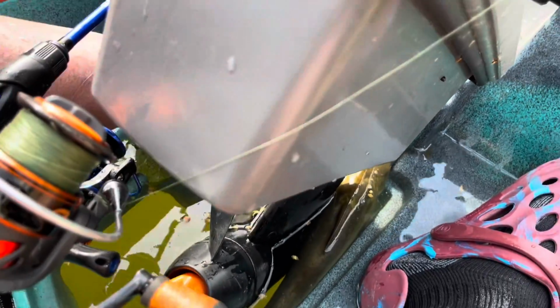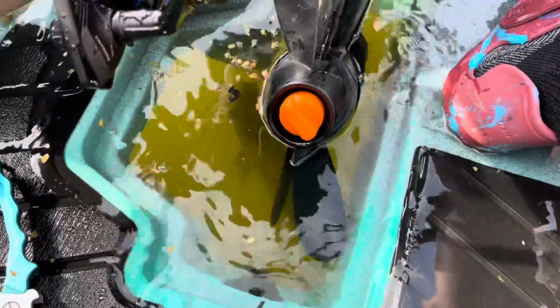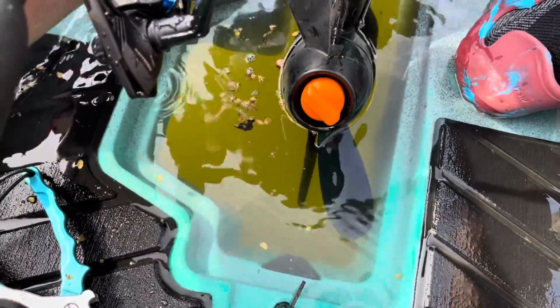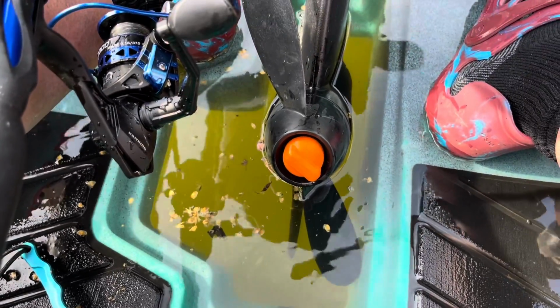We're gonna let this one go through the bottom of the kayak here. At least we'll try it. There he goes. You could see it. Vaguely, you could see it go through. That was the easier release for me. Those things are slippery.